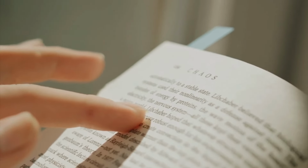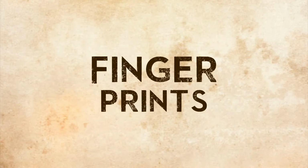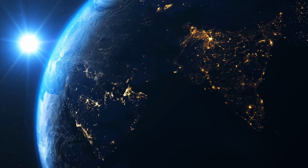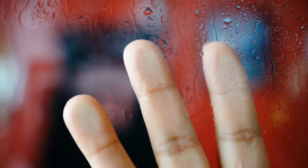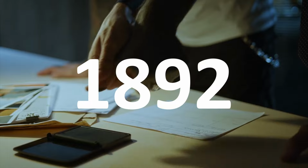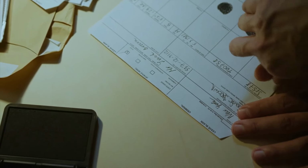We humans leave a mark every day on every single object that we touch in the name of fingerprints. It is a signature that is unique only to a particular individual. The current population of the earth is around 8 billion and every single fingerprint is unique. The first recorded fingerprint was in the year 1892, and since then we have been documenting and storing the fingerprints, and the prints have never repeated themselves.